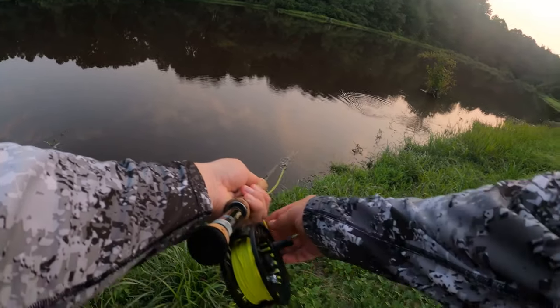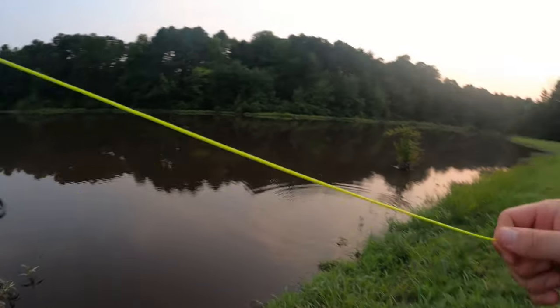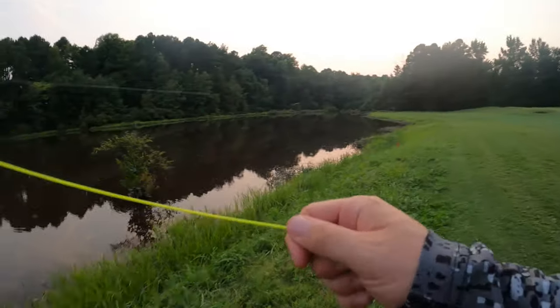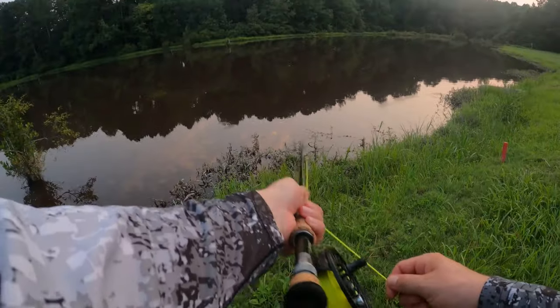I can't get a good pop on this thing. There we go. Yeah, that was a little one. But that step back there is where that big one missed it, and then this step up here is the one that I actually caught that fish on.